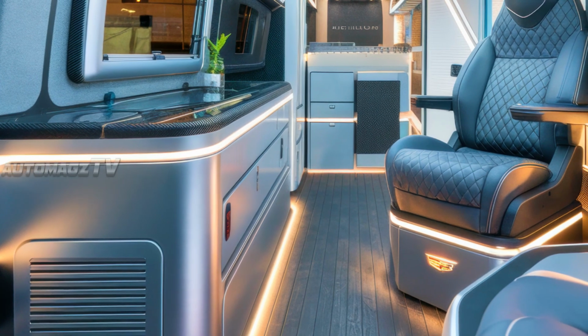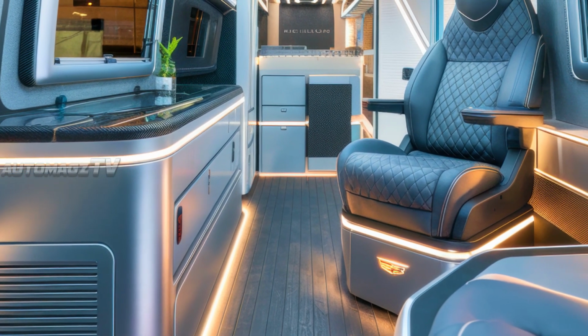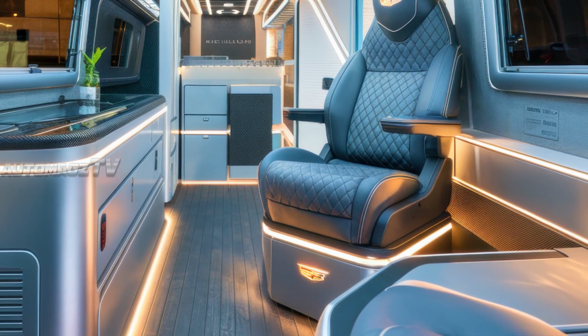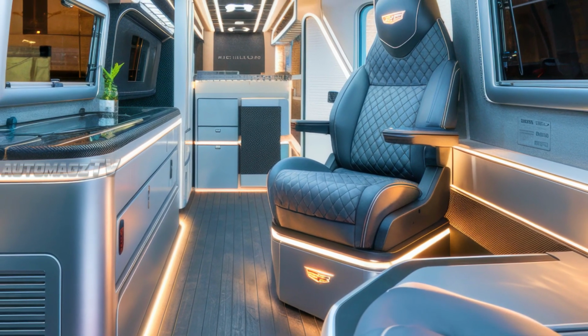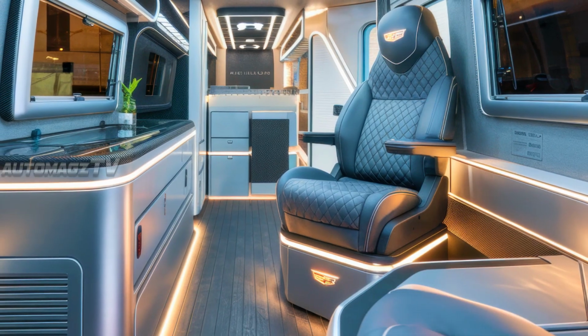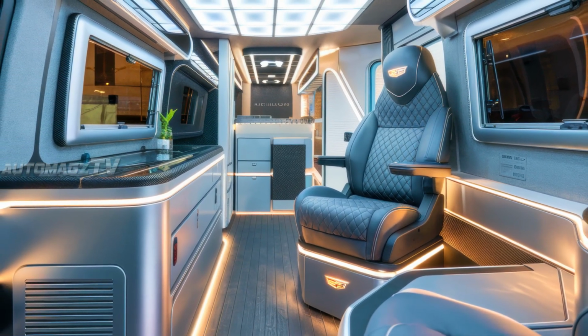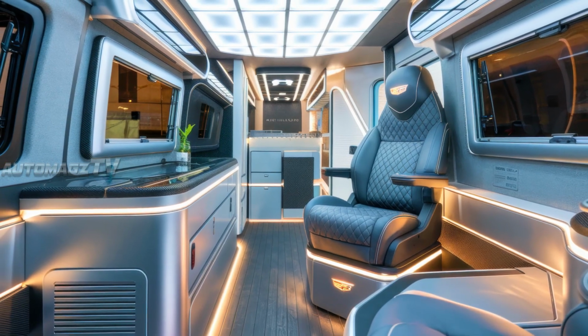The living area exudes opulence. From high-grade leather sofas to retractable smart TVs and customizable ambient lighting, every inch is crafted for luxury. Whether you're hosting a business video call or enjoying a movie night with your family, this space is multifunctional and elegant.